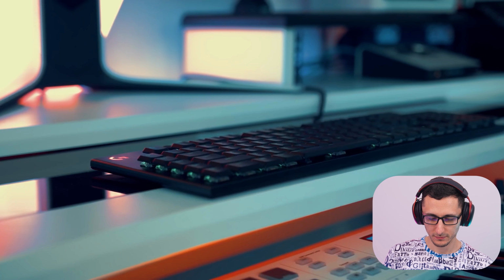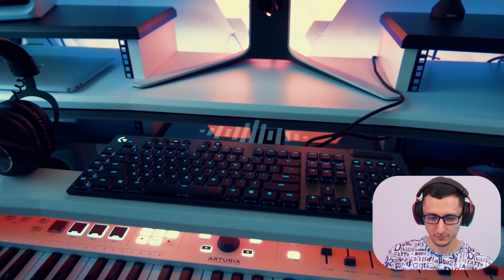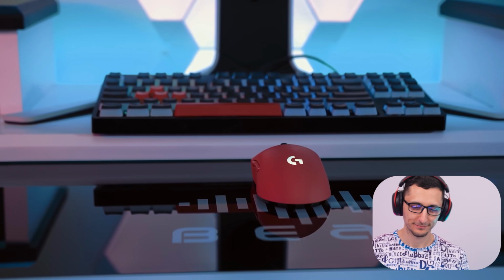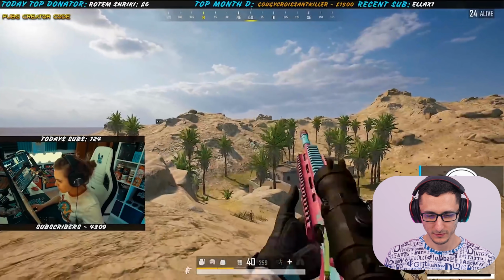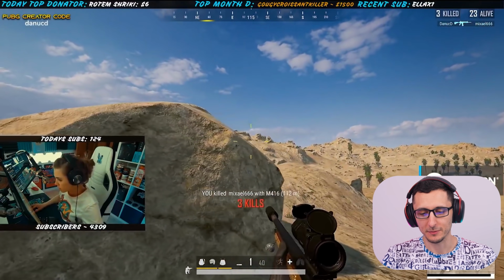In this new creative studio, I'm using Logitech G815 mechanical low profile keyboard. So far, I'm really enjoying my experience with it, but I'm thinking of getting wireless one. And last, my G Pro course. and G Pro wireless mouse. Damn. She can kick my ass in PUBG any day.